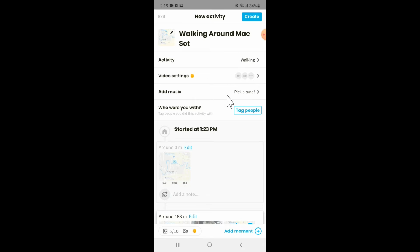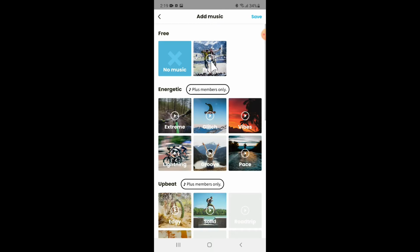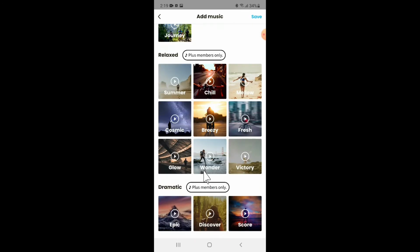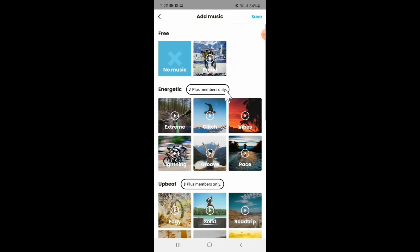Add music. I can add one song, as I said, but let's click on it and take a look. I believe this song here, something called Proud, that's the only music I can add. But yeah, why don't we do that? Let's select it. These ones are plus members only. Not too many songs, about 25 of them. Not very many songs to choose from.